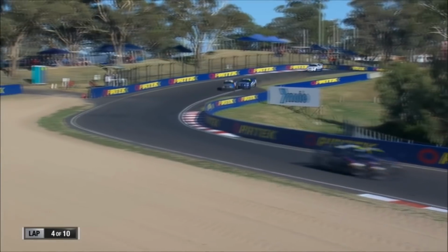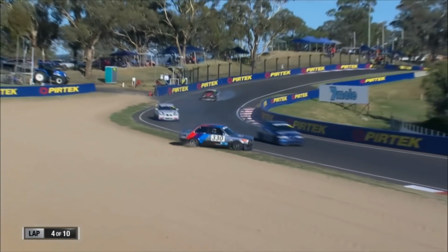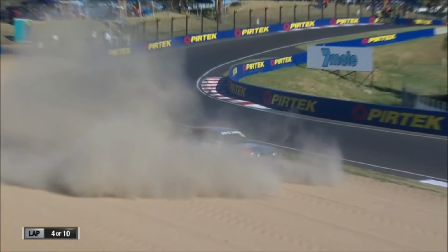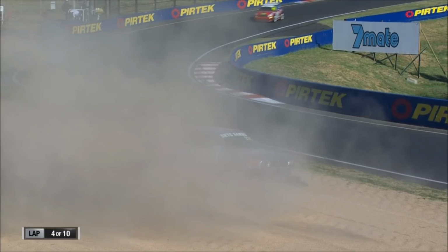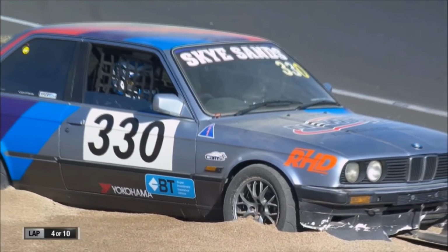Let's have a look at the replay. Oh, and he was in a battle there with Andrew Butcher in the E36 BMW M3. Not sure if there was contact, but very awkward for two cars to run side by side through that part of the circuit, and indeed the safety car has now been deployed by race control.